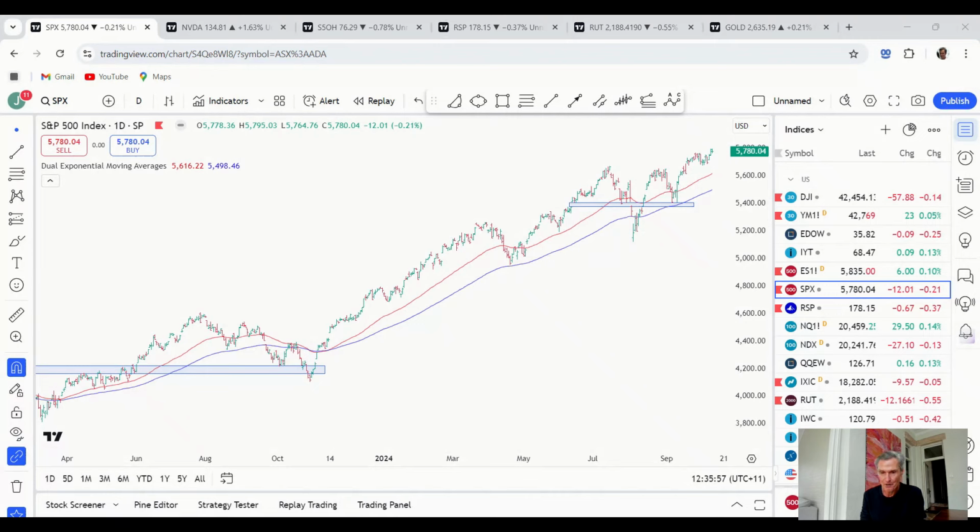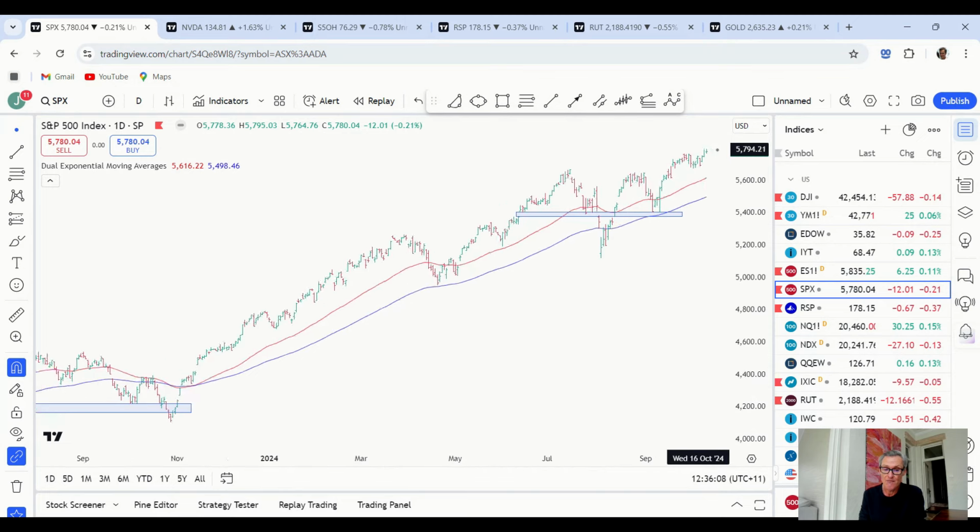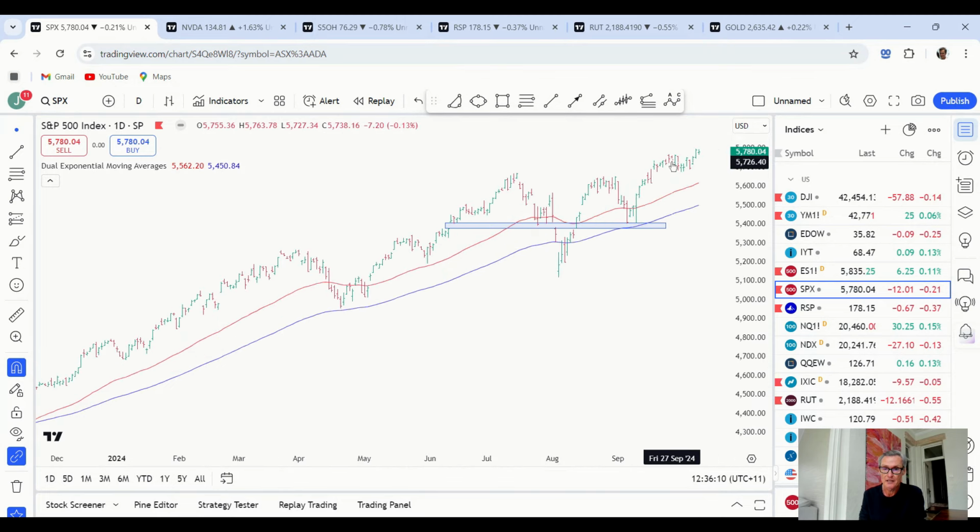So to start off with, I have the SP 500 here on the screen. And on Wednesday, we have a new all-time high for the SP 500. Now that follows a 2-week consolidation that came after the September rally. So the September rally, 2-week consolidation, new all-time high.